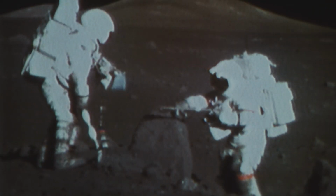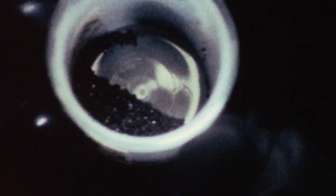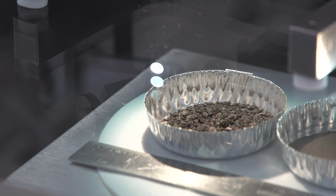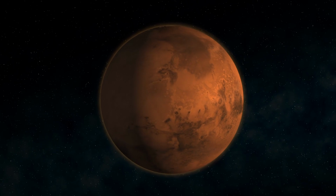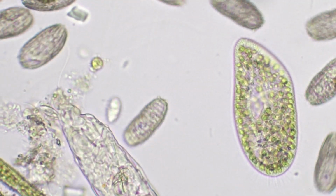More than 50 years ago, humans retrieved rocks and soil from the Moon for the very first time. These samples completely reshaped our understanding of the Moon's formation and continue to be studied today. We can only begin to imagine what similar samples from Mars might teach us about the Red Planet, our solar system, and perhaps life itself.